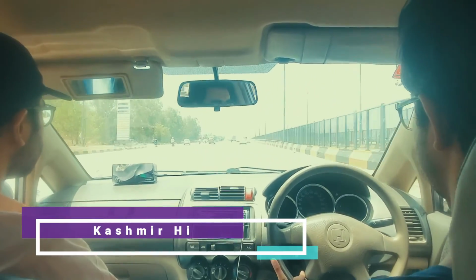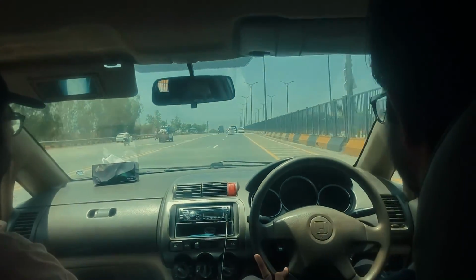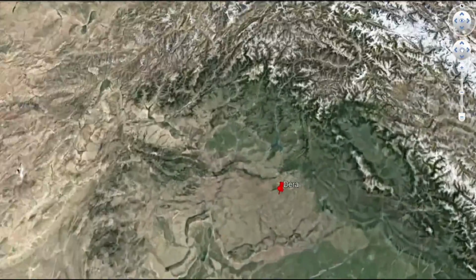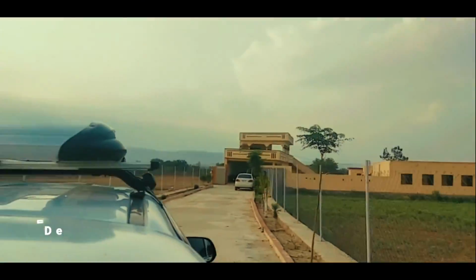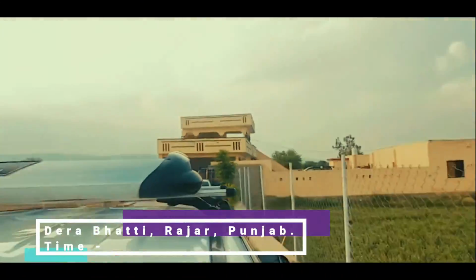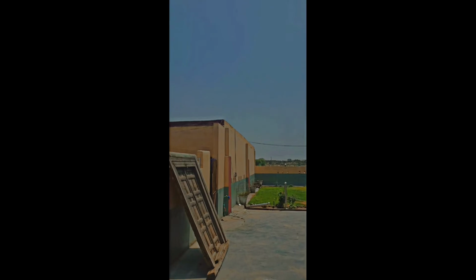All of us gathered at G11 Markaz and we had already left Islamabad by 11:30 midday. The first location where we reached was Dera. Here we took some rest to ward off tiredness so that we could be fresh for our main work, that is the fieldwork and the calculation of the river discharge.